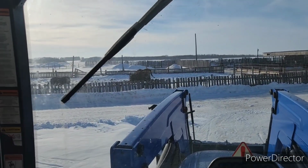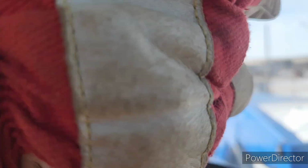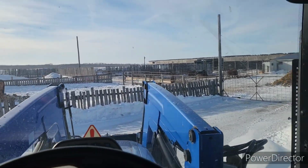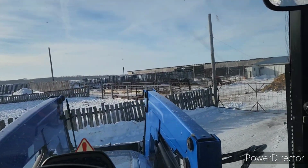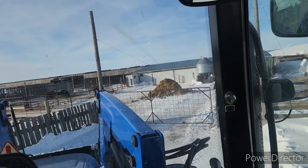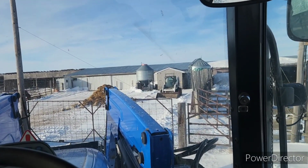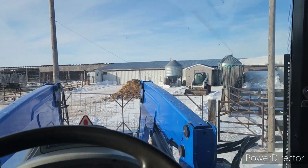Anybody that's dealing with cows and calving, get ready. It's gonna be like this for another month. So that's my prediction. We're gonna have to deal with this weather for another month.